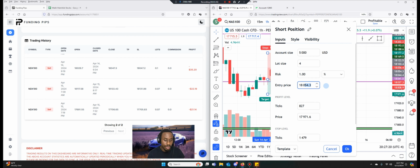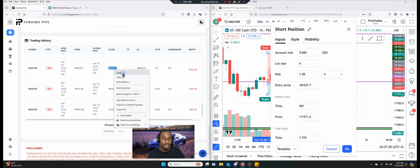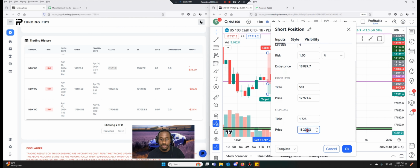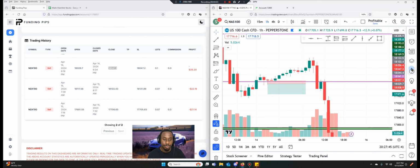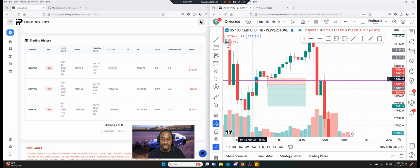So I entered at 18029.7. That was my entry. And then where I got stopped out was 18047.2. So I pretty much got stopped out on the same candle. You can see that small broken line right here. That's where I actually got stopped out. It's showing me I got stopped out very quickly.